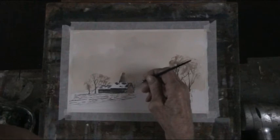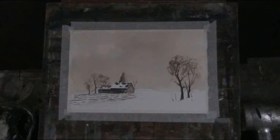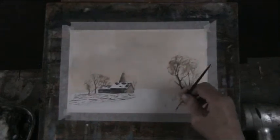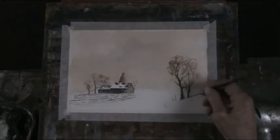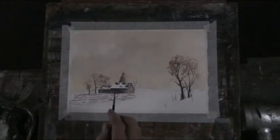Got to put that there. Okay. Right. Okay. Let me just do a little bit of this. Right, the light's coming that way. So what we'll do, we've still got to do some bit of white and a bit of shadowy blue.